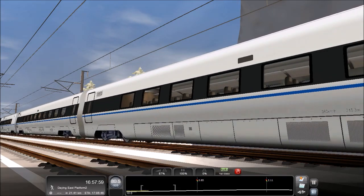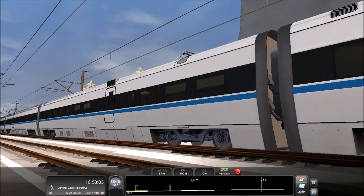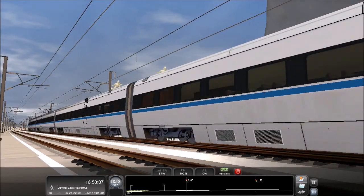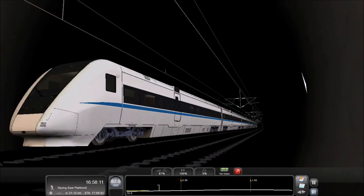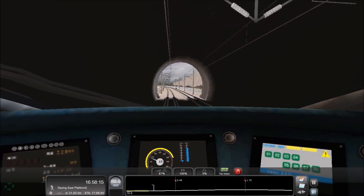I am looking forward to the other trains for this route. I cannot wait to get them. It's going to be amazing indeed. The train's so quiet where it's failed. It's just sort of like, I want to make sound, but I can't. I'm broken.